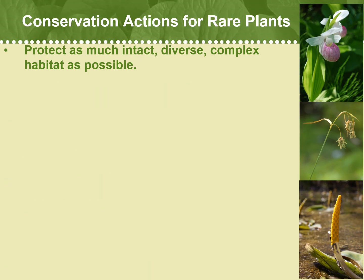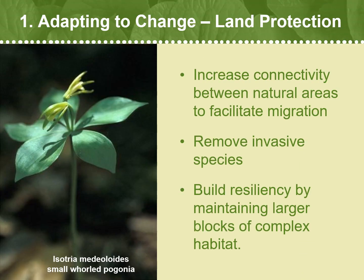First, we want to protect as much intact, diverse, complex habitat as possible. We want to increase connectivity between natural areas to facilitate corridors for species migration, pollination, and seed dispersal, increasing genetic connectivity and diversity. This is especially important with the threat of climate change. We also want to remove harmful invasive species so they can no longer outcompete native species and decimate native ecosystems.